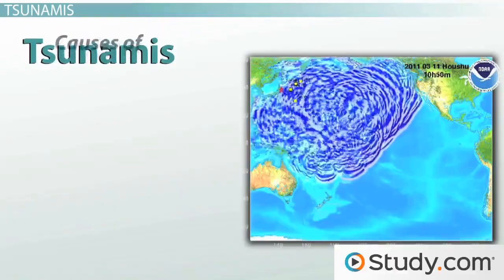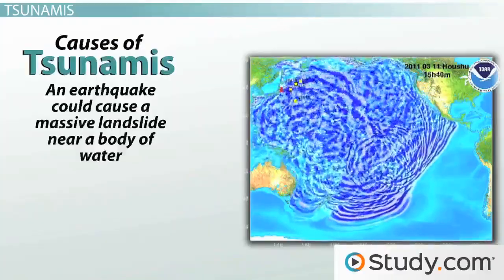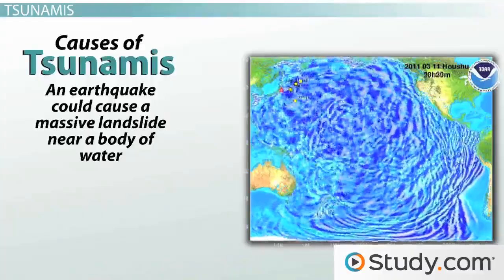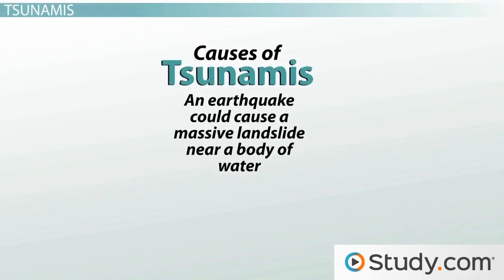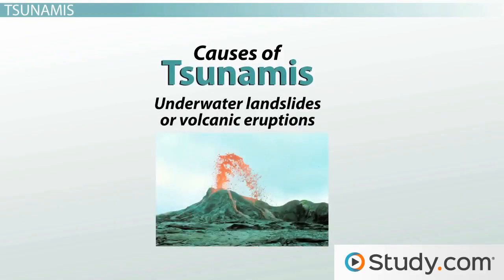Tsunamis can form in a couple of ways. One, an earthquake could trigger a massive landslide near a body of water. This landslide entering the water could trigger a large wave similar to the waves made when someone jumps in the pool. The mass of the material entering the water triggers the wave. Underwater landslides or volcanic eruptions can also cause tsunamis.